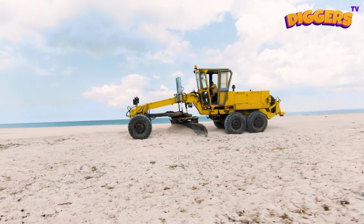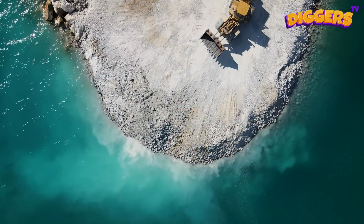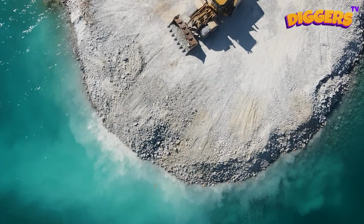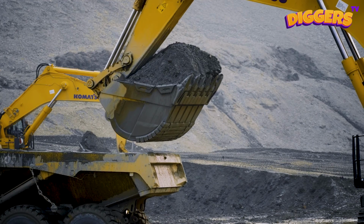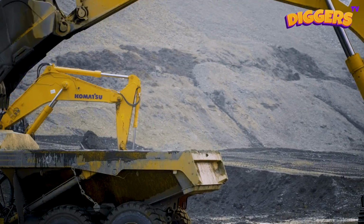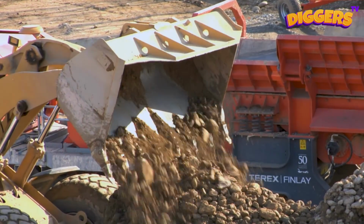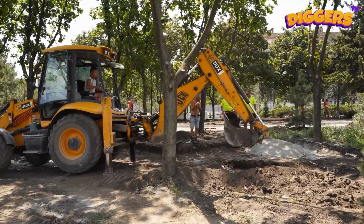Wow! This wheel loader can carry heavy loads. Good job. Bobby the digger is around. This digger can lift a lot of rock in his bucket. Amazing!